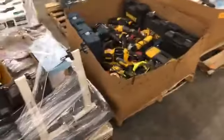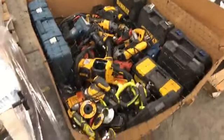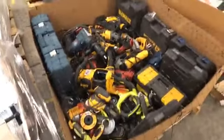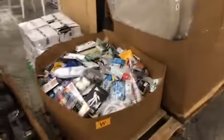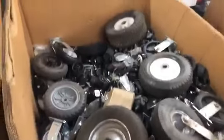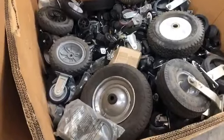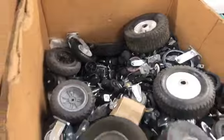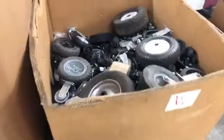There's a little bit of salvage tools. Again, this is for the handyman special. This is for the guy that wants to repair stuff. These are all returns or salvage type tools. But again, if you are good at fixing stuff, that's the pallet for you. Where has this pallet been my entire life? This is an entire pallet of wheels. Look at the size of this pallet. That's like 3 feet of wheels.